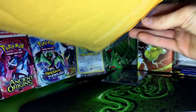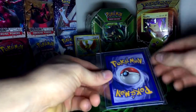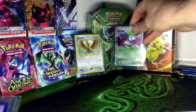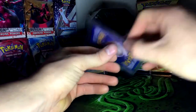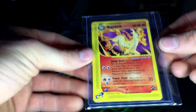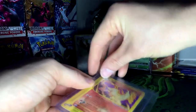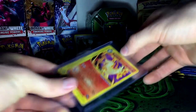Third, we have this big old package just for one. Let's flip this over. Just for one little card. Our Shaman fell down. There we go. So this card is a Rapidash Pokemon Center New York promo card. Thought this was really cool how the promo wasn't shiny or anything. We'll open it up and show you guys.